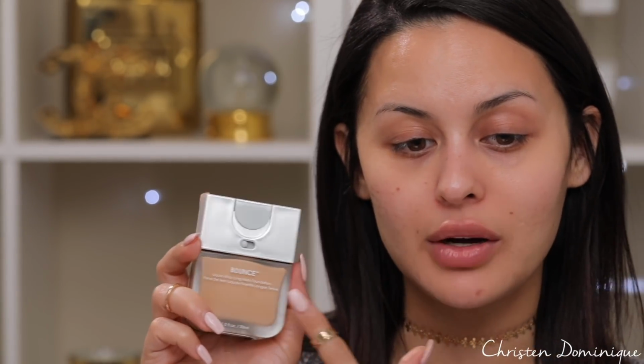When I'm doing a natural look, I still want to have coverage, whether it's through concealer or foundation, both. I like for my skin to look completely flawless, hence the full coverage natural makeup. So I'm going to use the Beauty Blender foundation, the Bounce foundation. I'm in the shade 330.